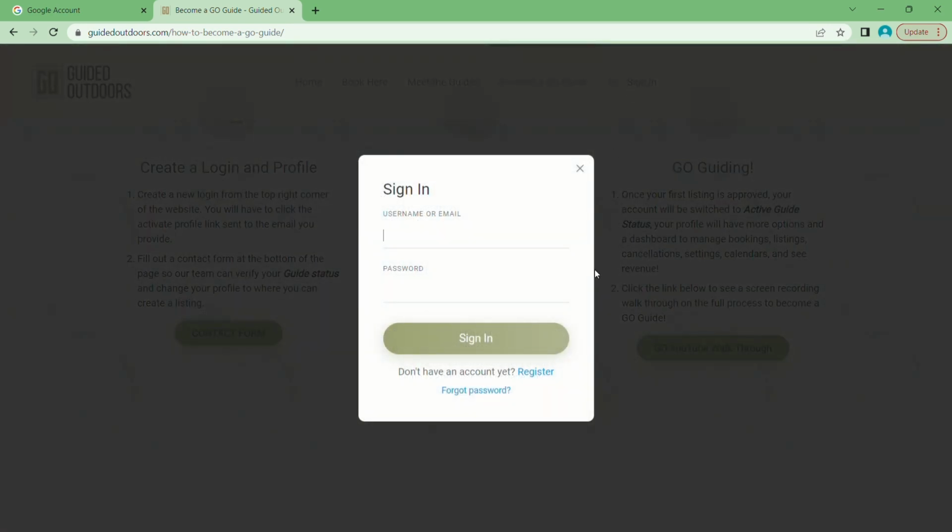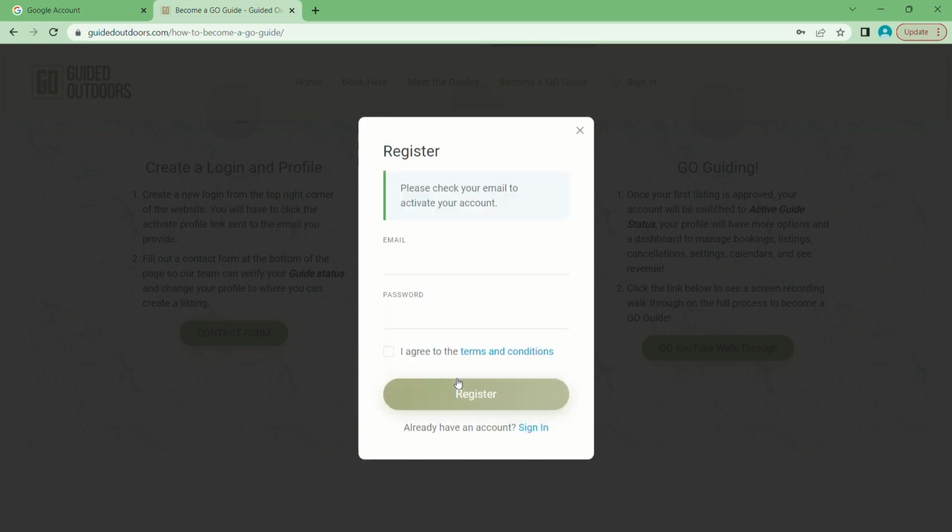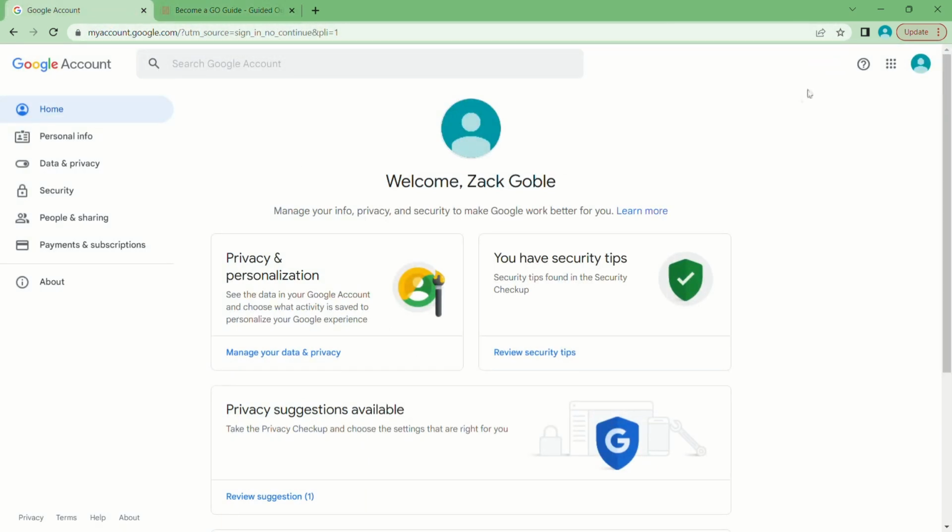We're going to go to sign in. So you're going to register, and you're going to type your email in here, and just create a password. Hit register. It's going to send you an email. Check your email account, and this is just to verify that you're a real person. I'm going to shoot over to the Gmail.